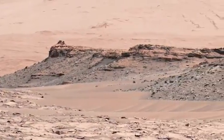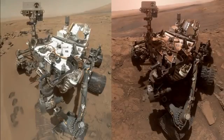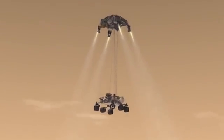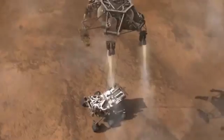Pictures are regularly beamed back to Earth for scientists to study. This image shows the effects of roaming Mars for 8 years, covered in Martian dust, but still determined to carry on. After a risky flight, Curiosity safely lands in the Gale crater, an ancient impact site, thought to have been filled with water and sediment in the past.